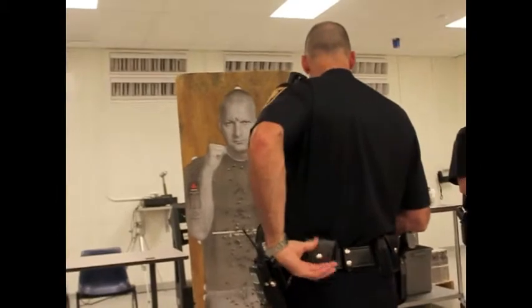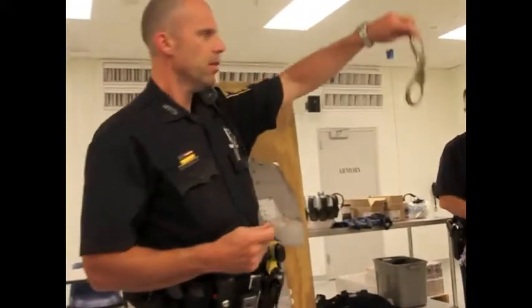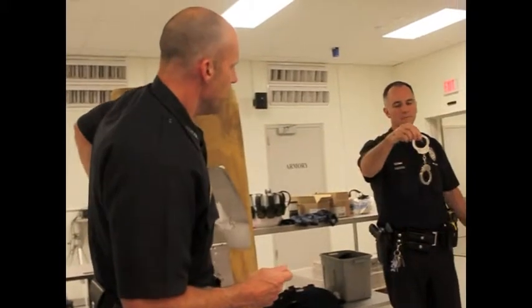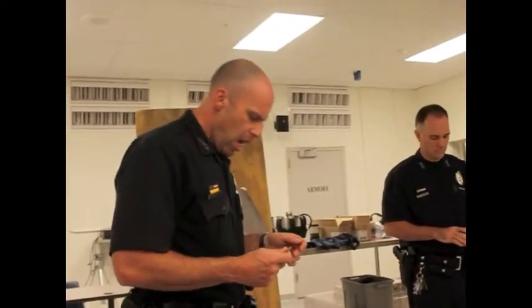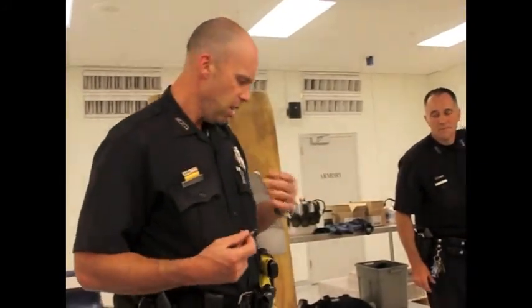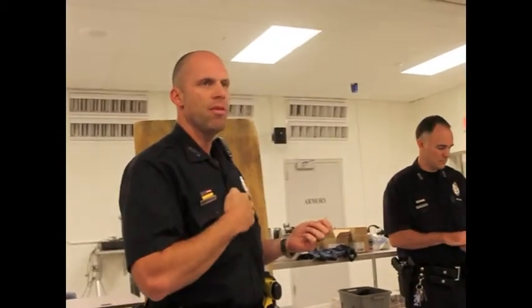2 sets of cuffs. I carry 2 cuffs. One is a hinge cuff, which looks like this. And then one is a chain cuff, which looks like that. They both do the same thing. Some people have preferences over the other, but we carry 2 sets of cuffs. And then obviously we have to wear the uniform, the badge, pens, all things like that. And then, as Mark mentioned earlier, the bulletproof vest.